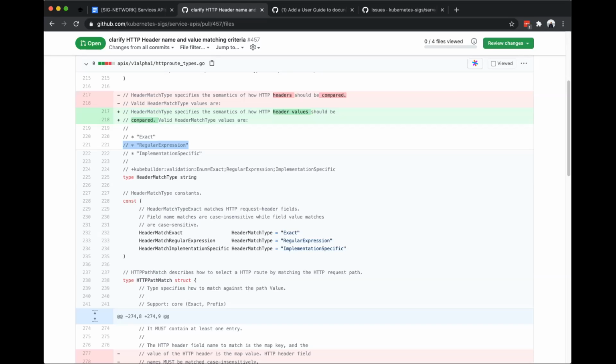Okay, so if things like basic, extended, PCRE, other regular expression syntax are implementation specific, and we're not being prescriptive about that, then within the context of regular expressions, why would you be prescriptive about case sensitivity? Sure. So what you're saying is leave it unspecified, and only specify case sensitivity for exact matching. Right.